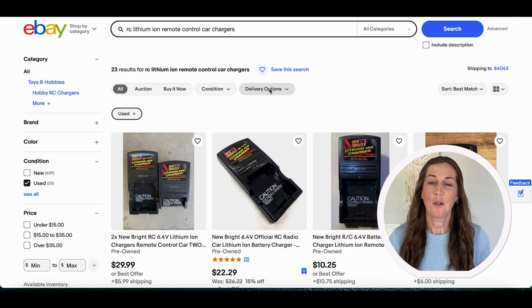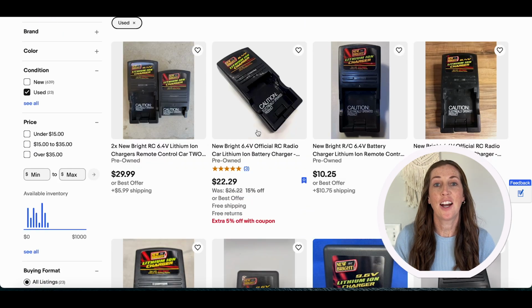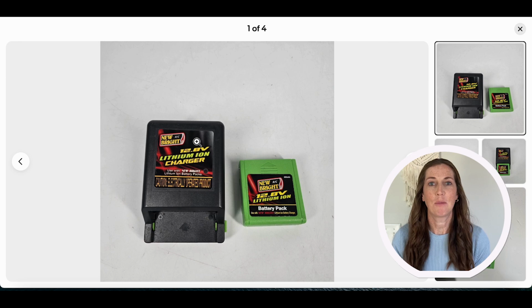Number 3 are remote control chargers and batteries. We sell these all the time. These are the Bright RC lithium ion chargers. These ones we love to pick up. Here's a good example. A lot of times we find the charger and the battery, and that's great. We'll sell them together. But even if you just come across the charger or just this battery, you can sell them separately, and they still sell really well for us. And usually these move quickly for us as well.